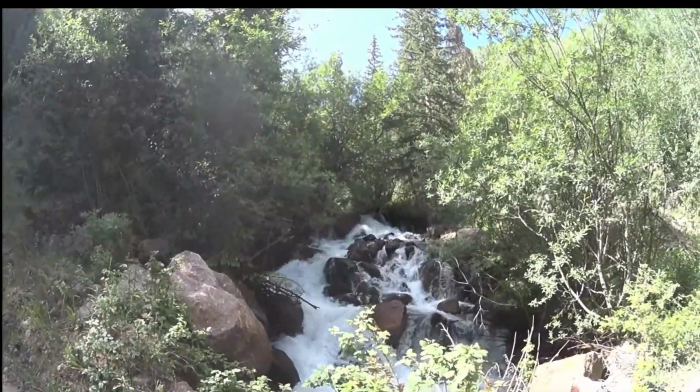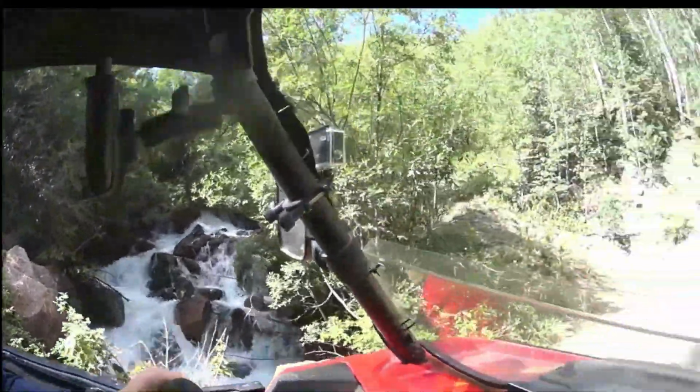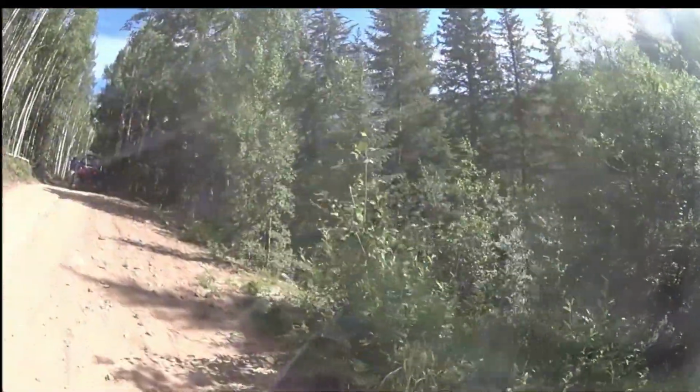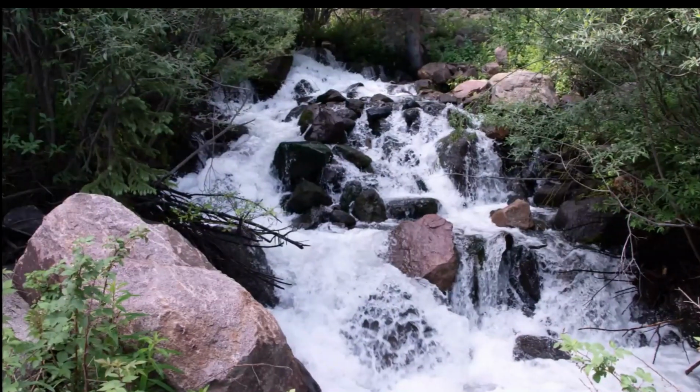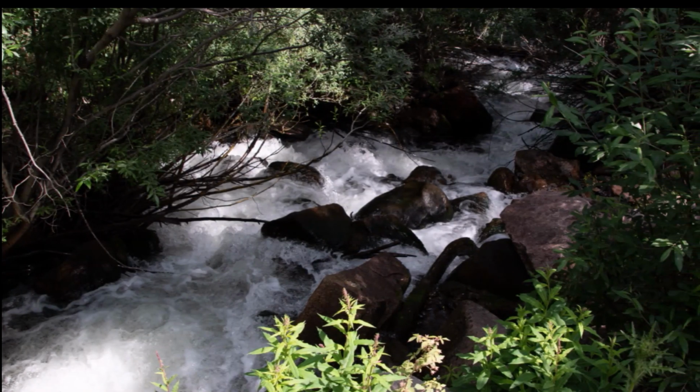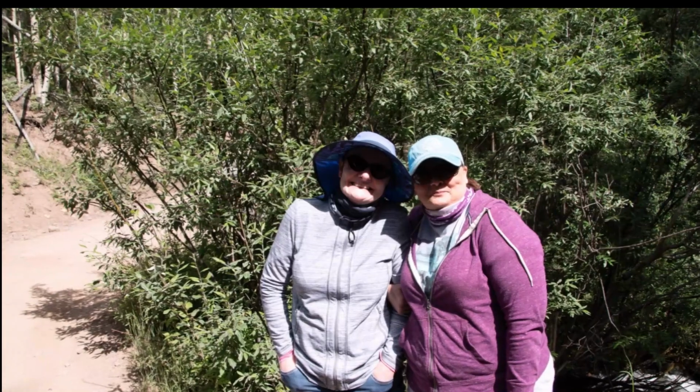I did see some beautiful waterfalls with all the extra snow melt that was coming down. Yeah, I don't know what that waterfall is called along there, but that was a good photo opportunity for us in video.